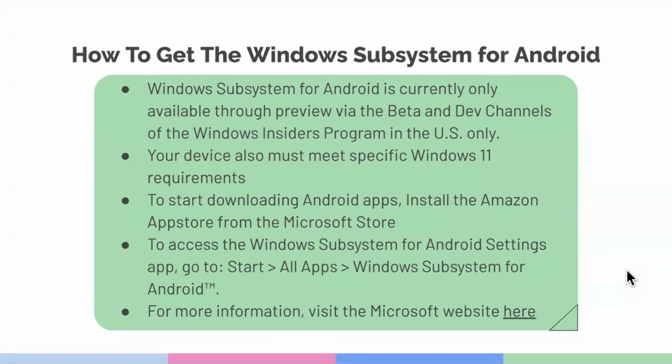Here are a few steps on how to actually get the Windows Subsystem for Android. Windows Subsystem for Android is currently only available through preview via the beta and dev channels of the Windows Insiders program, which is only in the US. Your device also must meet specific Windows 11 requirements, as this is a new service.